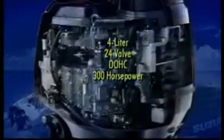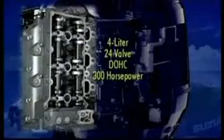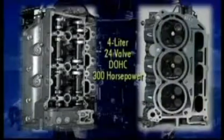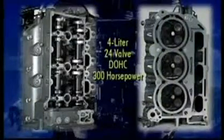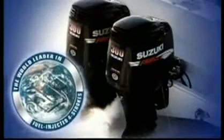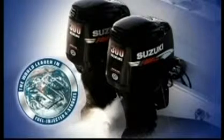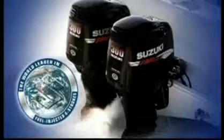The 4-litre 24-valve dual overhead cam, 300 horsepower V6 monster motor you see here is proof of our commitment to not only all-out performance, but to engineering excellence as well. We believe Suzuki is the world leader in advanced four-stroke technology, and you don't have to look any further than this new DF300 to understand why we feel that way.